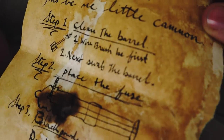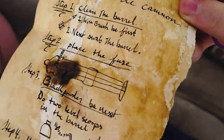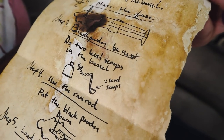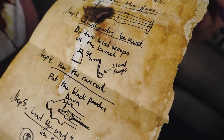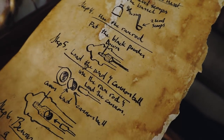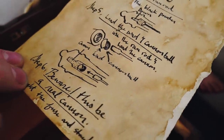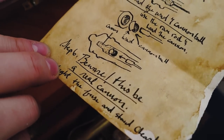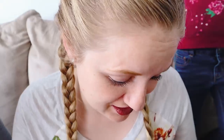Step one, clean the barrel. Wire brush be first. Next, scrub the barrel. Place the fuse in there. Black powder be next. Do two level scoops of the barrel, two level scoops. Use the ramrod, pat the black powder down, load the wad and cannonball. Use the ramrod and load the cannon. Cannon, wad, cannonball. Step six, beware, this be a real cannon. Light the fuse and stand clear.